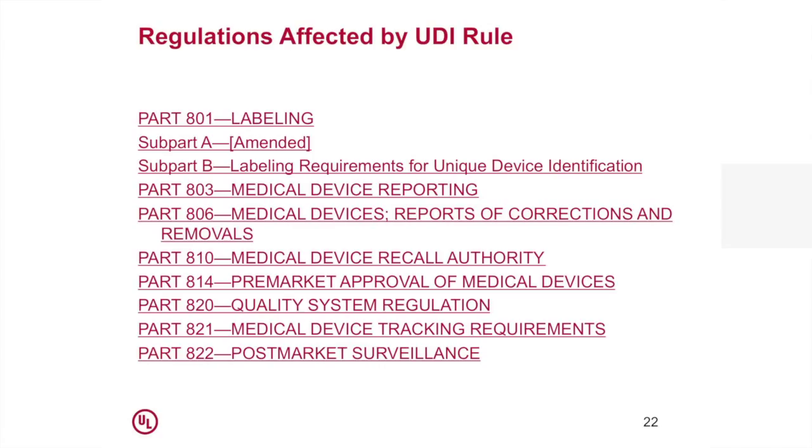It gives the FDA particular device recall authority more than they have just by really analyzing the GUDID and seeing the types of products that are in there and matching that against the medical device reporting. And then it touches the medical device quality system regulation, just because it requires the application of the UDI during the product manufacturing and design controls and so forth. And then tracking requirements and post-market surveillance are impacted as well.